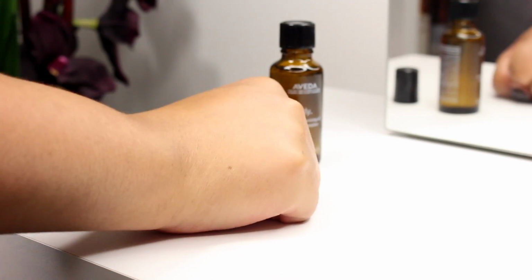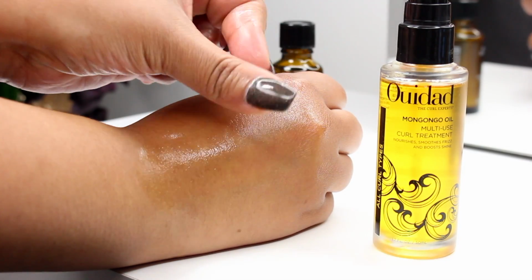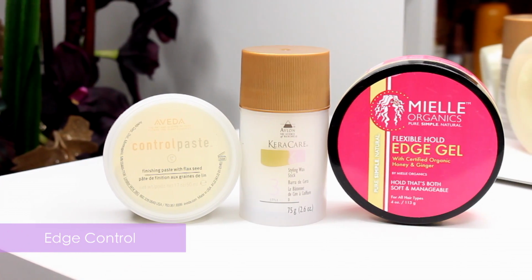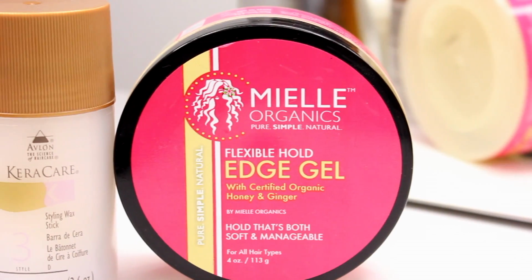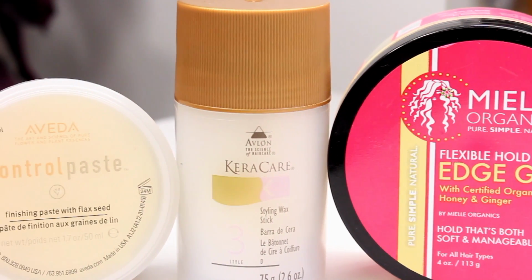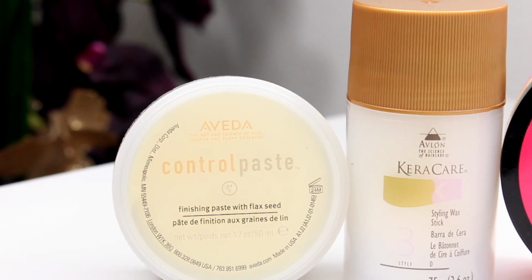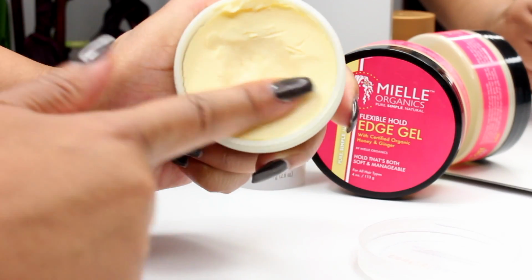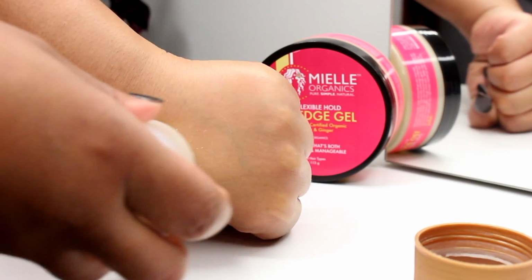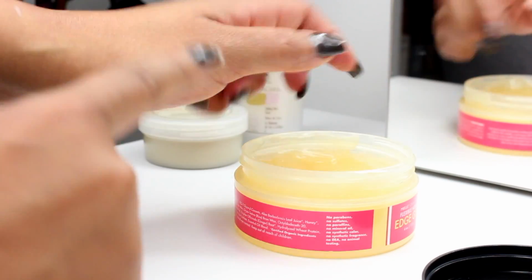These oils are also good for natural styling as they can be applied to wet or dry hair and in the days after. Up next are edge controls. After a few days, edges tend to revert and start to wave and frizz. These are control products with more of a wax or paste consistency versus watery gels, so they won't revert the hair further. The Aveda Control Paste would be the lighter of these options. The Carrot Hair Wax Stick is in the middle of hold, and the Mielle Organics Edge Gel would be the most hold of these three.